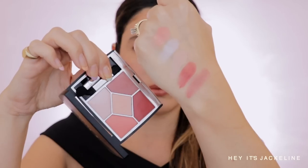This shade right here has little specks of gold flecks.